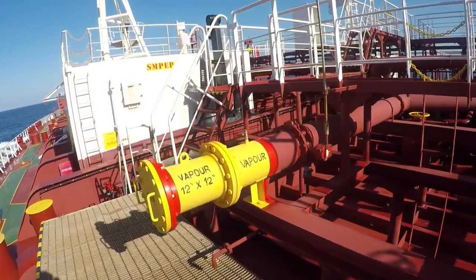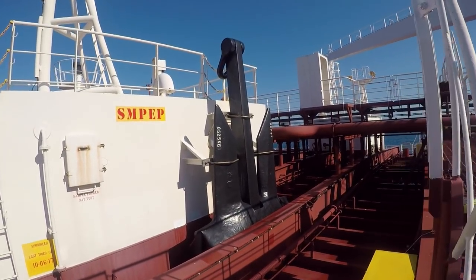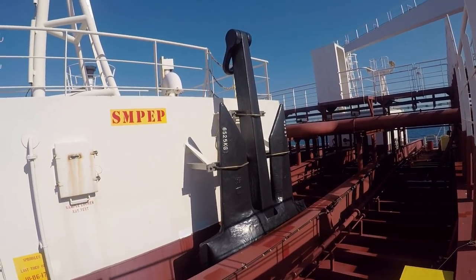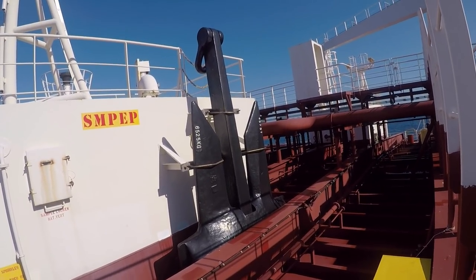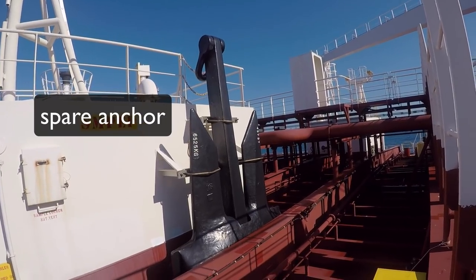Here, one interesting thing is the spare anchor. This is how we have 2 anchors fitted at the bow. This one is the spare anchor. 6525 kg, so that's about 6.5 tons.